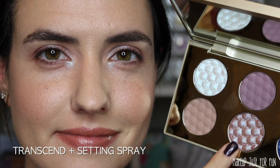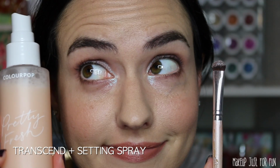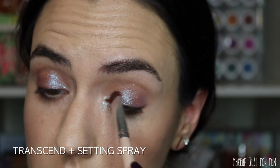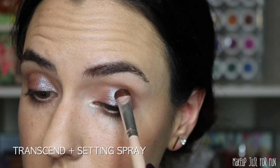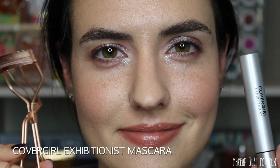Next, I took Transcend again. I wanted to make this more intense, so I sprayed the brush with some setting spray, and then I brushed that on top, focusing in the center of the lid so that I would get that really bright iridescent shine. Curled my lashes, added some CoverGirl Exhibitionist mascara, and that's the first look. This still has that cool tone, that hint of blue in the shifts in both of the topper type of shades. This is the kind of blue adjacent look that I can really get behind.